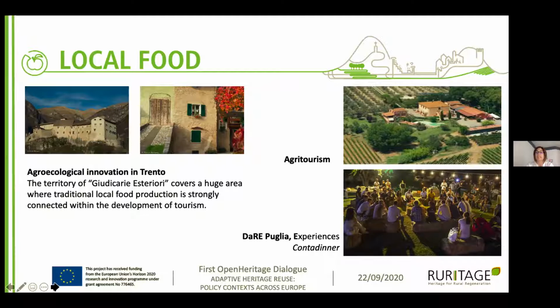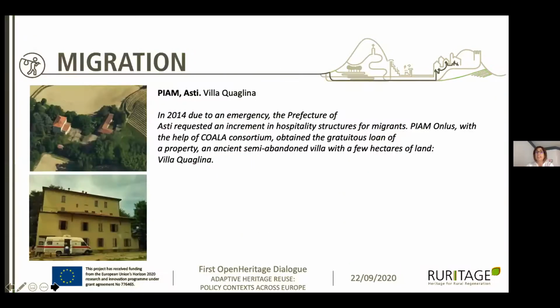And for the last SIA, we have two very interesting examples. The first one is from Piam in Asti, in the Piemonte region in Italy, where this NGO, Piam, which works with migrants, obtained the gratuitous loan of a property, Villa Quaglina, which is this huge building, and they started to renovate it to offer a shelter to migrants.